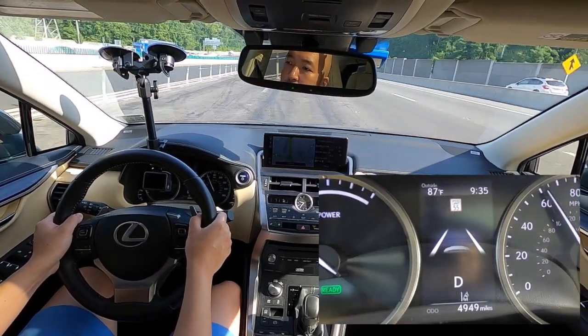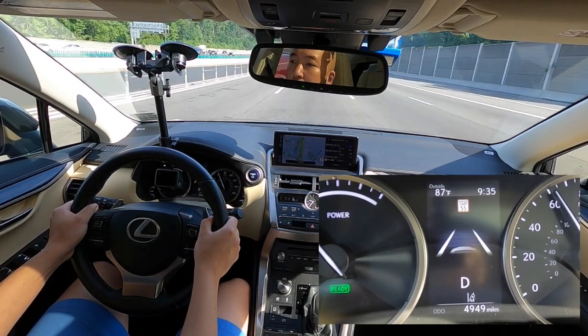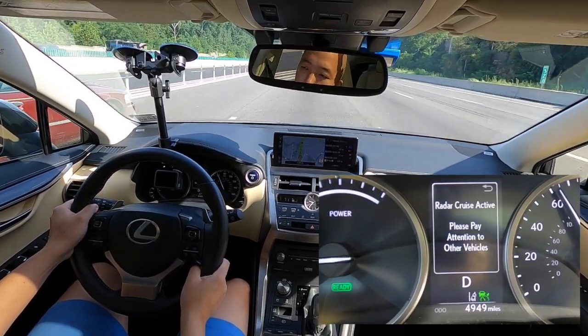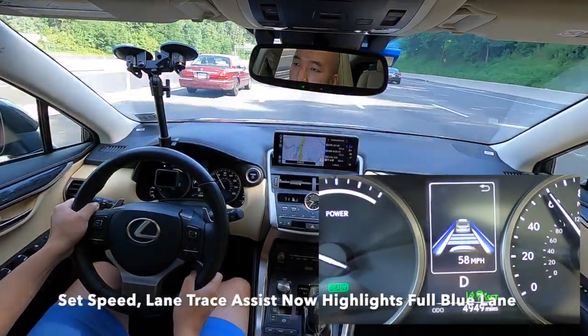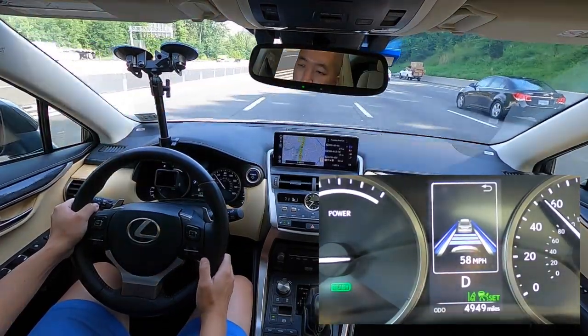Again, the filled in lane marker lines that we see, that left one blinked off. Again, just the car helping communicate whether it is tracking on those lane lines. So we'll turn the cruise control system back on. And now we've set a speed. We've set it at 58.